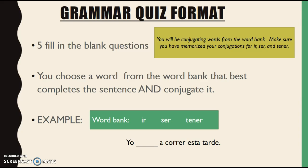Remember that we use ir a lot of times when there's an infinitive, so you can see that there with correr. So for this particular sentence, we're going to do the yo form of ir. So you ask yourself, what's the yo form of ir? And remember, it is voy, so we say yo voy a correr esta tarde. I'm going to run this afternoon, and that would be the correct answer. So you can see there, I did not just put the word from the word bank. I did not put ir, because I don't want to say I to go. I want to say I'm going. That's why we put voy.